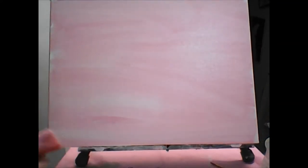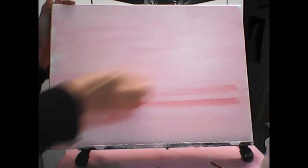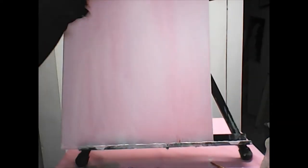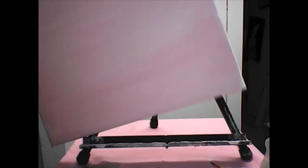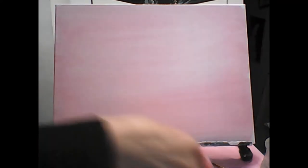Put that on the edge. Get the bottom. Have any more in that little? It's okay if you pick up a little bit of red and you get some red streaks through it. Doesn't matter. Oops. And you can paint this up and down or sideways. Up to you. Whichever way you want to paint your board. I think I'm going sideways. Okay, it's all pink. That's exactly what I wanted.